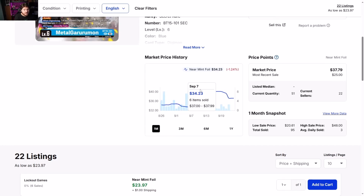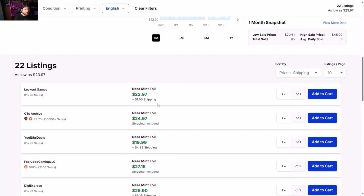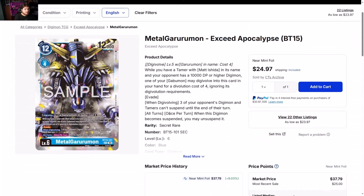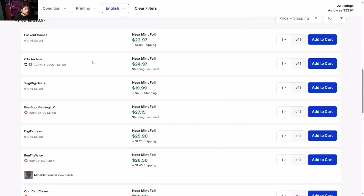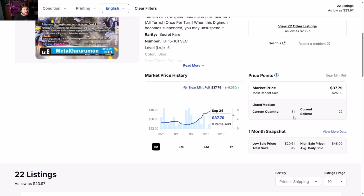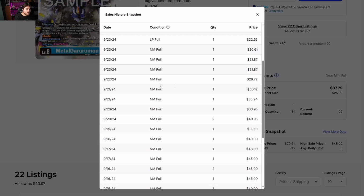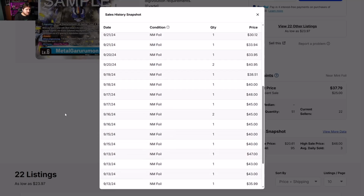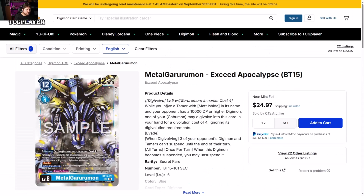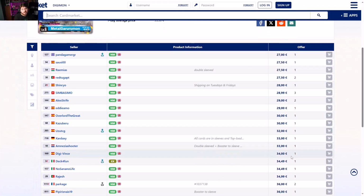Metal Garurumon Acid Apocalypse, I did see it at 20s, but now we're down to 25s, which is really solid actually. Good to see it finally ticking down into the $20 range again, which a lot of players are just not going to sit on cards long enough for if the hype is not selling it as fast as they want. Now let's take a look here. Yeah, it's not selling as fast as it used to in the high range, so a lot of players made their money. Now it's just going to start cooling back down, and that's when I'll pick it up. Europe side looking like 27 to €30.